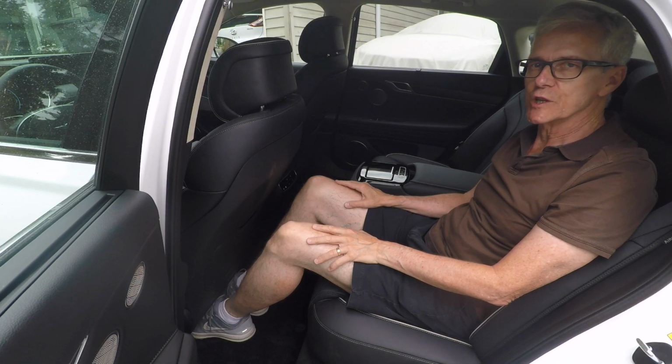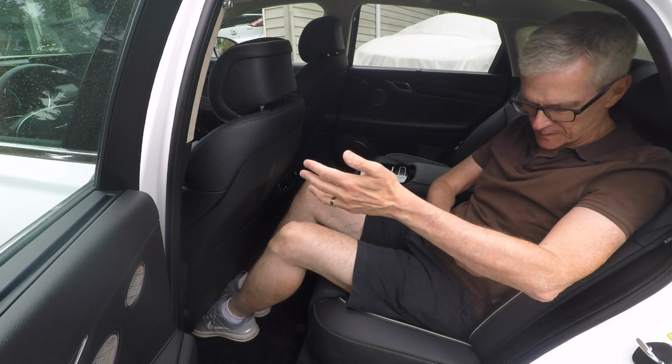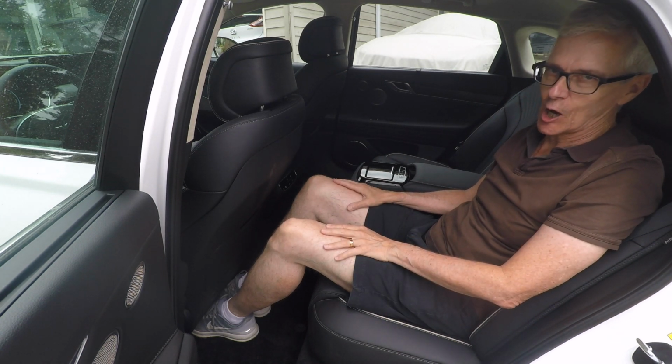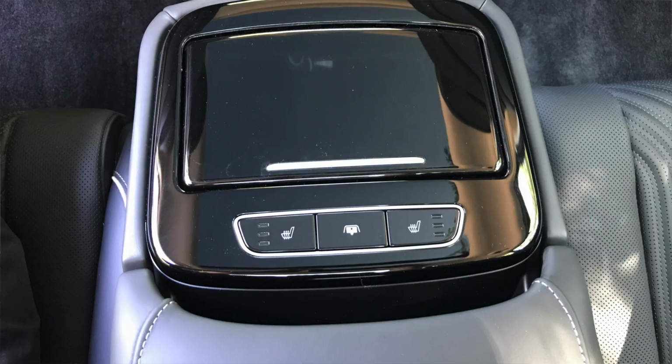And here in the back seat of the G80, you're getting the luxury you would expect. There's lots of legroom, very nice comfortable seats that wrap around you just so. They don't massage, that's probably a G90 option. And we've got climate controls as well. We've got HVAC as well as seat heat.